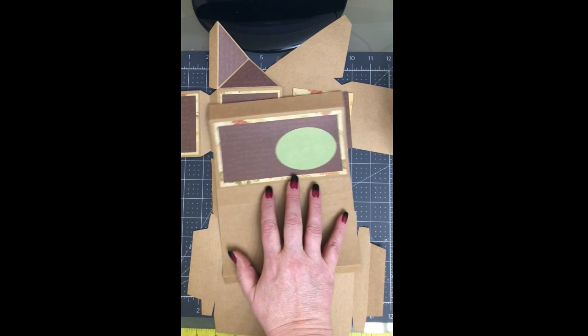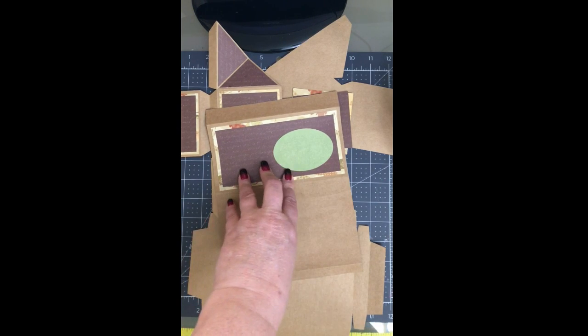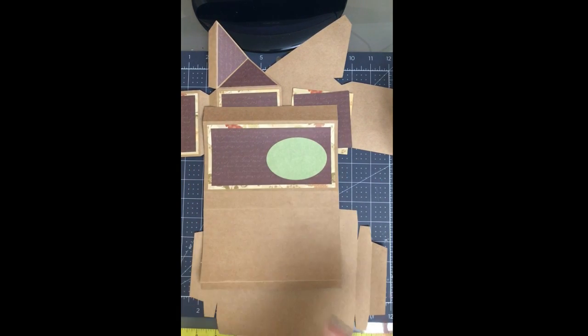Is that better? Did that work? Let's see if that works. Hello? Yay! Maybe that fixed it. I hope that fixed it. Let's see.